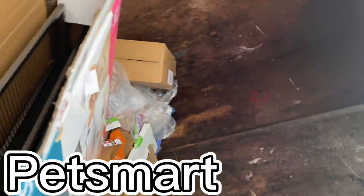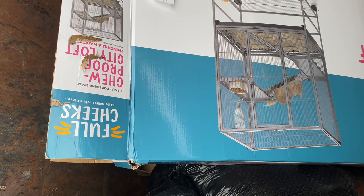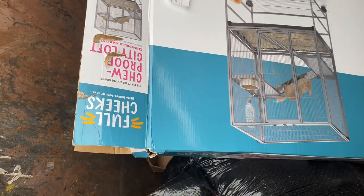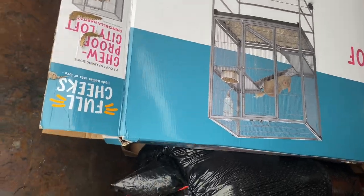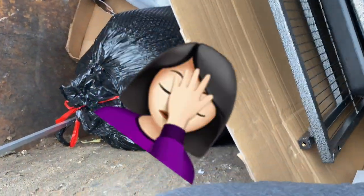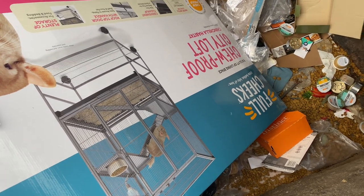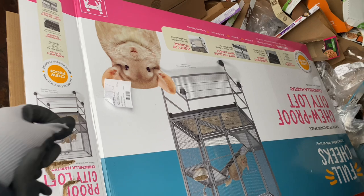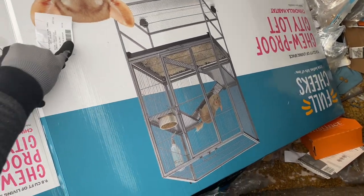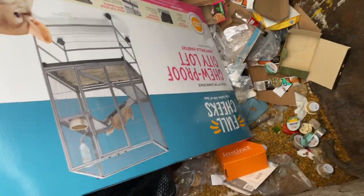Oh my gosh, you guys, it's in there. This whole, what is this, Chewy, waterproof city loft for a bunny or something. Gosh. They probably left all the other stuff out. I don't know. It was in there, the parts. Still got some food down there I'm trying to get. It's got a refund slip on it, return tag. That's crazy. All right, see y'all the next.